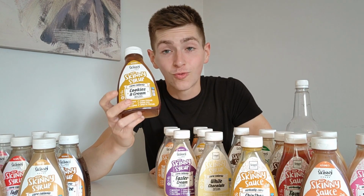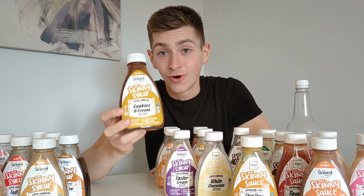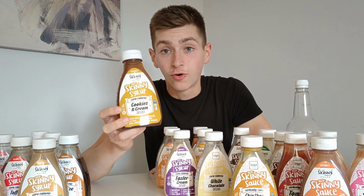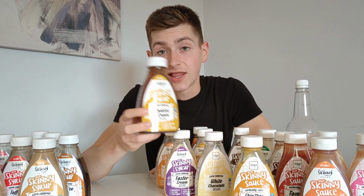It's sickly sweet, which is what I'm all about. Cookies and cream, 100% worth it. Like, again, absolute game changer. If you're ordering from them, get this one. Also get the Billionaires Shortbread.